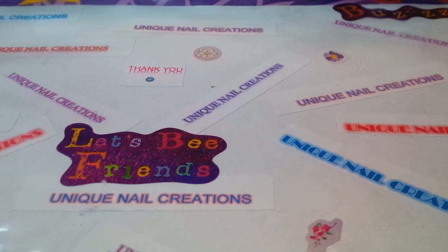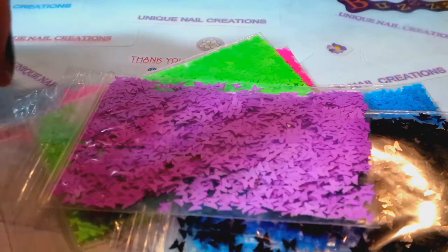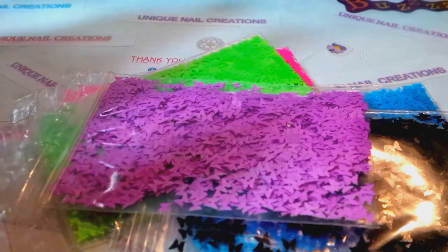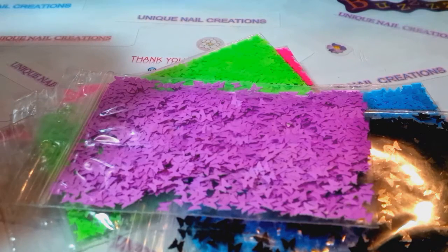So first thing I'm going to show is, because I already bought these butterflies, and I already have them bagged. I don't know if you remember my last video where I showed the butterfly spangles that I got. The one supplier I ordered from did not send me two colors that I had ordered, and I went to a different supplier and got them in the colors that I didn't have. So I'm just going to show you quickly.